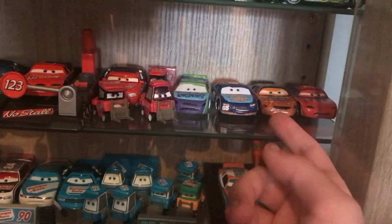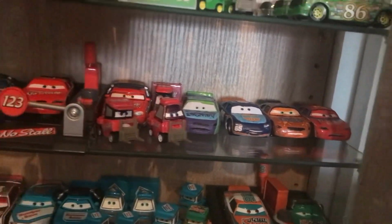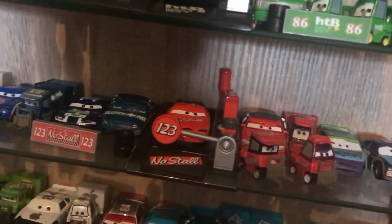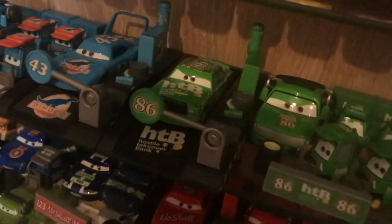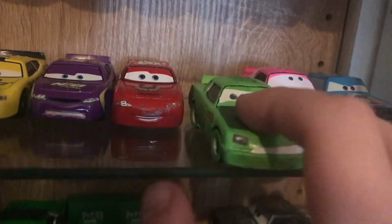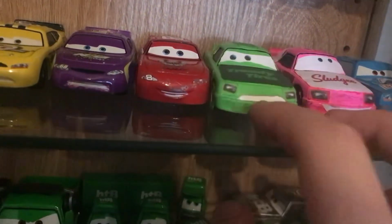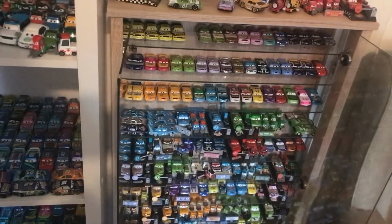Some custom OCs. Some of them original and some of them from other people. We got all the Kings. Chickix, Kachiga. You've got my insert OC of me as a Piston Cup racer, which is pretty cool. And just a bunch of duplicates, really, of Piston Cup racers from Cars 1. This is probably my favourite part of the collection that's Cars related.